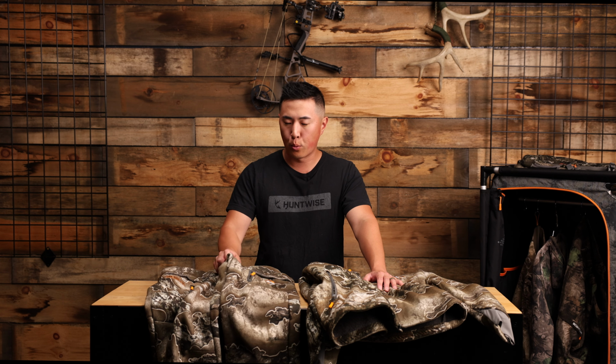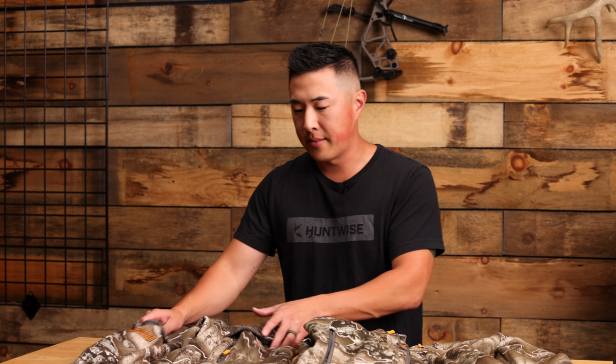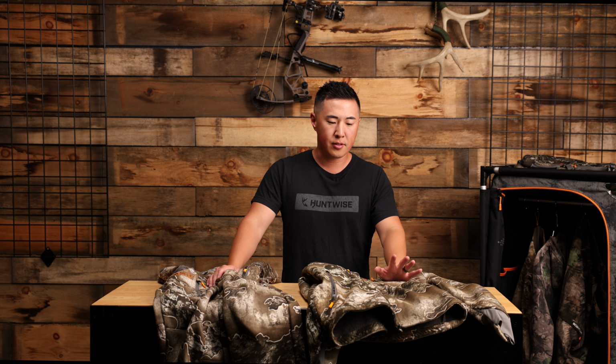These are great picks for your late October, early November, mid-November rut hunting time frame. The pants and jackets provide you the extra warmth that'll allow you to just be comfortable. Again, they're super quiet, so you don't have to worry about making a ton of noise on your entry or exit or while you're in the stand. These are two of our favorite picks from ScentLok in their Voyager series.